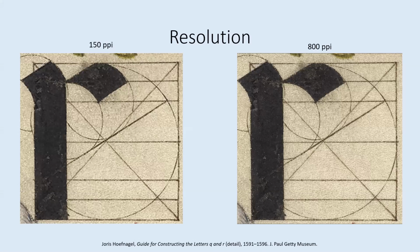The resolution of an image is the amount of detail that it captures. Resolution is measured in pixels per inch, or PPI. You may also see this written as DPI, or dots per inch. Technically, DPI is a term for digital prints rather than digital files, but you'll see these terms used interchangeably.